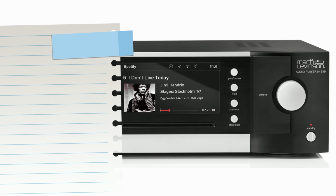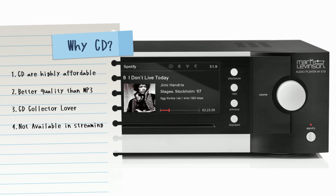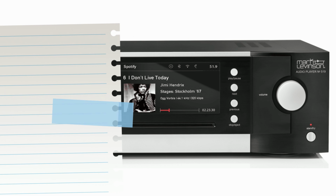Compact discs are highly affordable right now. They will give you better quality if you are used to listening, for example, to MP3 on Spotify. Next, most of you probably still have a lot of CDs at home. And number four could be that some music, especially classical music, is still not available on streaming platforms.